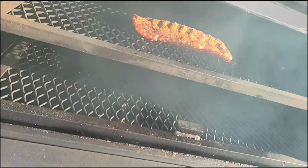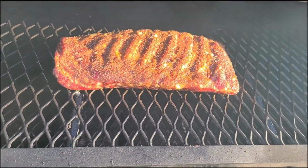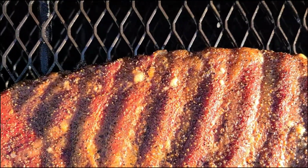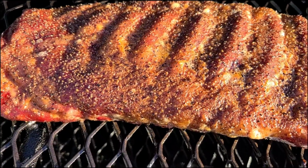I'm throwing the log in right now, so my temp's a little low. Let's take a peek. We're looking pretty decent. Man, I ain't grabbed my little thing. Let's grab it. We're looking pretty good. I'm almost at about the color I want. I'm not gonna trip too much, but at the same time, I'm gonna baby these ones just a little bit.